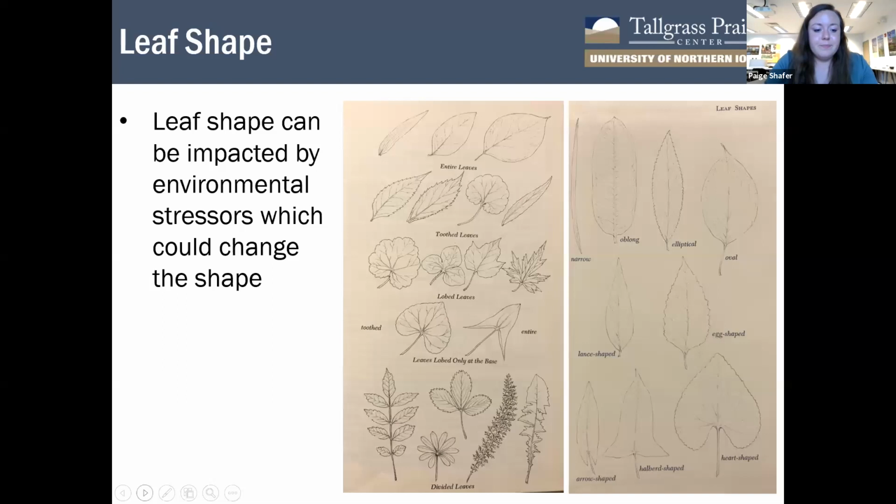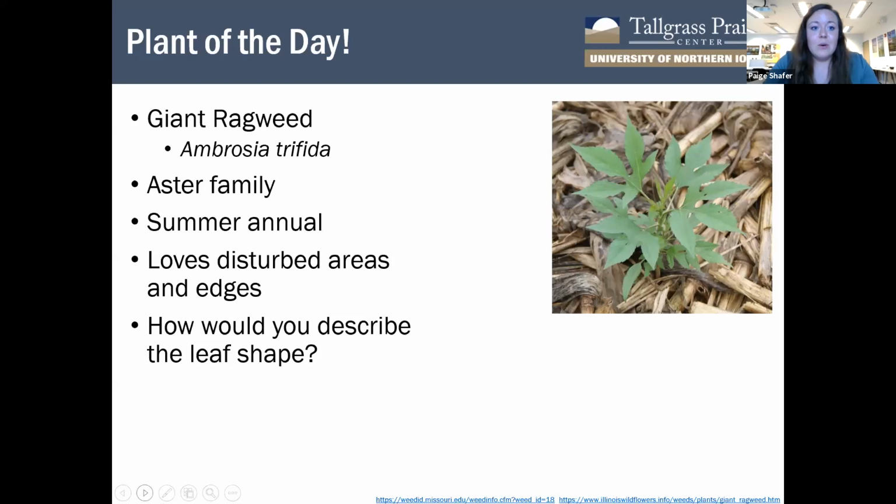So that brings us to our next plant of the day, which is giant ragweed or Ambrosia trifida. It's a part of the aster family. It's a summer annual, which means every year it goes to seed and grows a completely new individual. It loves disturbed areas and edges. So I see a lot of giant ragweed near my dad's sweet corn patches, right when he plows them. Sometimes he doesn't pick up the disc soon enough, and so there'll be a perfect area all treated and ready for giant ragweed to come in.